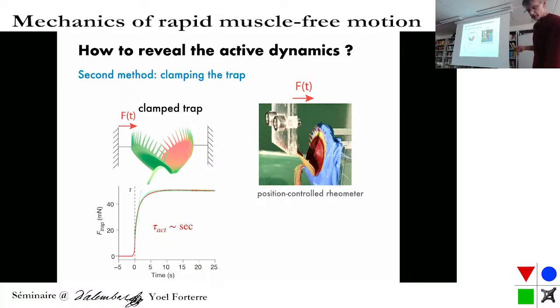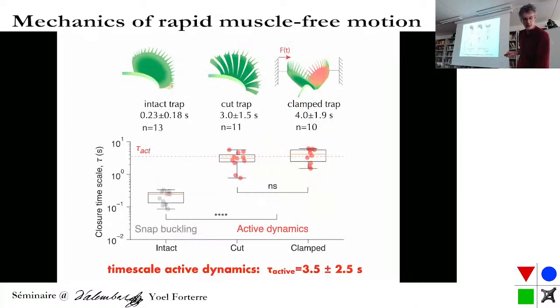And so again, you see the rise of force, which is about a second. And again, when you plot the data, what you see is here the closure time scale for the intact trap, which is about 1/10 of a second. And this is the closure time scale for the cut trap and the clamp trap. And you see that you have about the same value of the closure time, which is about a few seconds here. All right, so this is the active part.